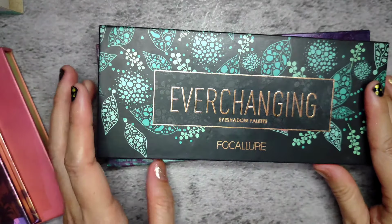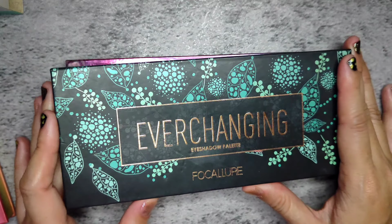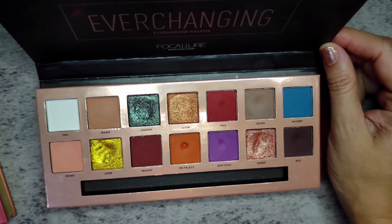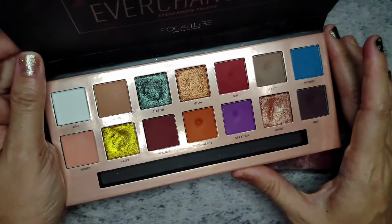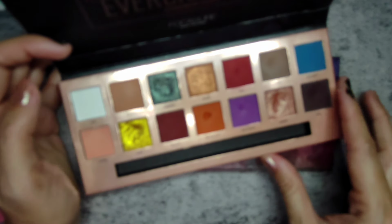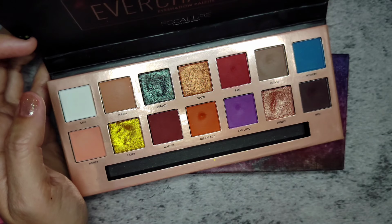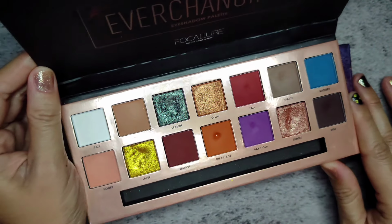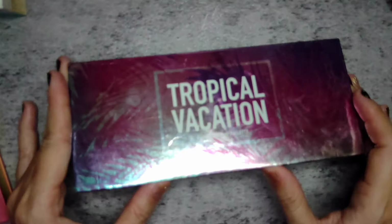So the next two I have in here are, I think, some of their first palettes they have ever launched. This one is the Everchanging palette, and I think this is trying to do the Kylie Cosmetics Vacation palette. This palette is one of my favorites from the brand. The shimmers in here are so amazing. This is far better than the one in the bottom, so I will show you that in a while. If you can still get this one, because I still see this floating around with other sellers, get this one, because I think this has already been phased out, but some sellers are still selling this one.